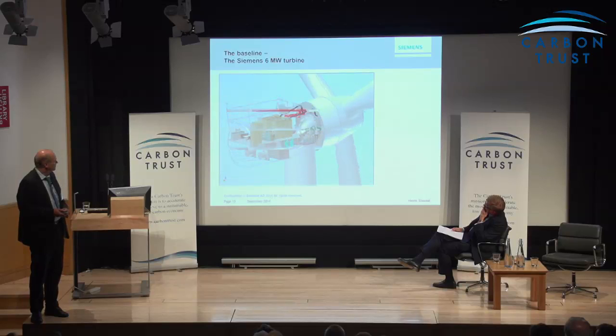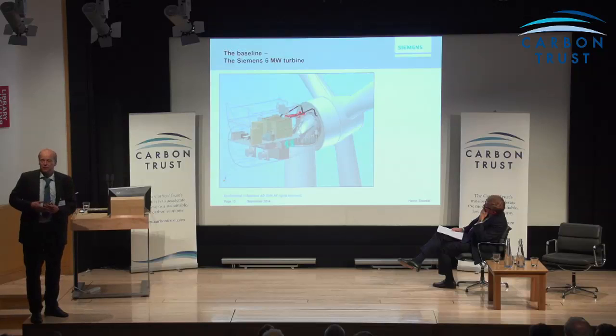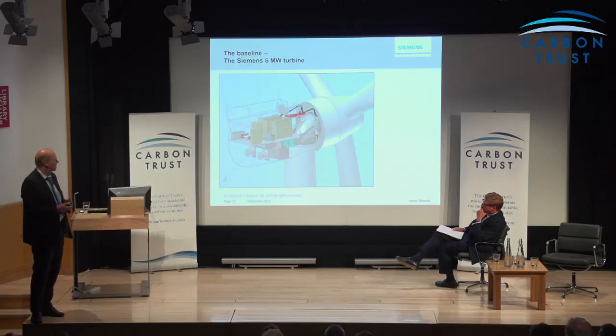If we take off the dress, it's like that. It's got everything up in the nacelle. That's one of the tricks you use, that you say it has to have everything in the nacelle, because then you can commission it on the quay side. If you have stuff in the tower, you can't. The turbine is only complete when it goes out there. If it's got everything in the nacelle, you do the commissioning on the quay side.